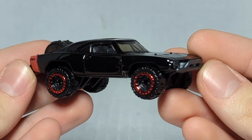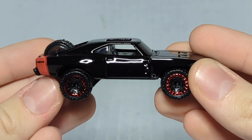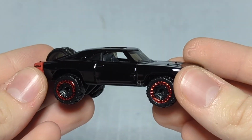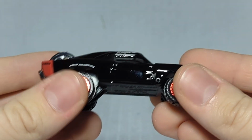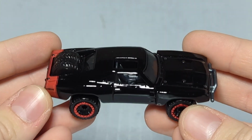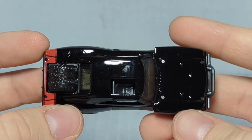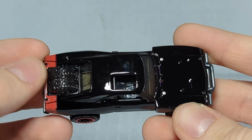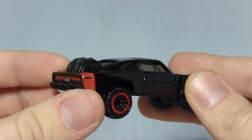the 1970 Dodge Charger Off-Road. This thing is a masterpiece. So, we have the black body, the black chassis, black tires with red rims, red beadlocks, rather, excuse me. And then we've got the blacked out windshield there. Looks really cool. Open sunroof, too, which I think is really cool. I don't know what that's all about. I think he used that in the movie to get out of a car at one point or get in the car. You got the seatbelt there.